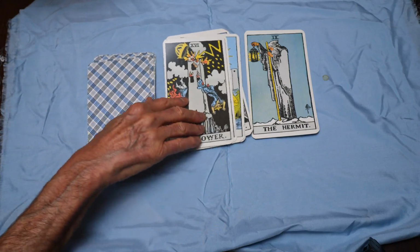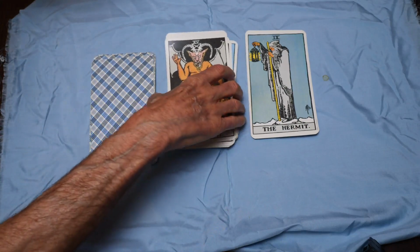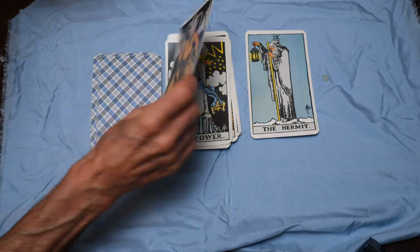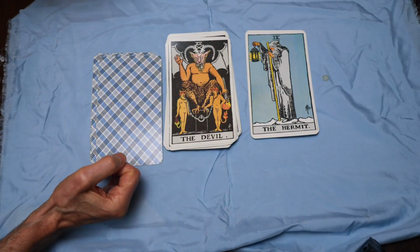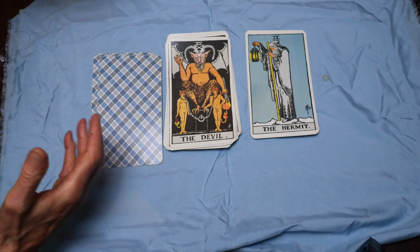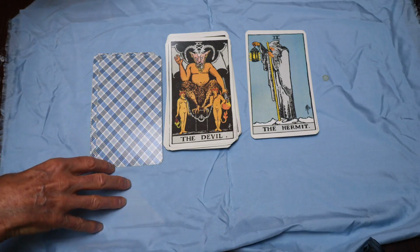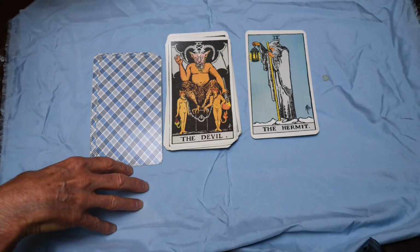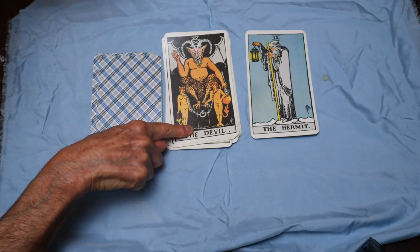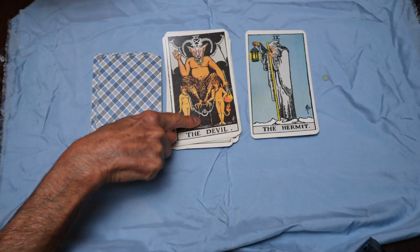That's shown by the Tower card. And then we've got the Devil. So when you have a setback represented by the Tower, a setback causes you to rethink what you're doing and what you're involved in and what your freedom is and what's holding you back and what are the obstacles, all represented by the Devil. Because you're held back, you're chained to this circumstance.